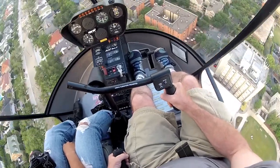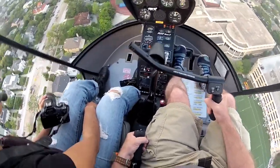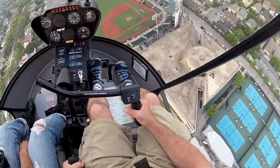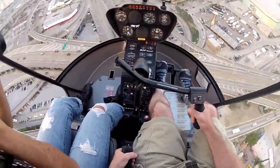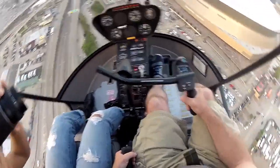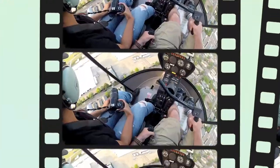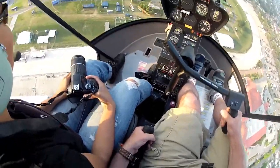Nice. Oh, there's the outdoor pool of Riley Center. We'll go fly by the dome. There's the arena and the Superdome. I flew by here when they were painting those letters on it. Right below it is the heliport. The next time I'm going to fly, I want to fly right over the Fairfield.